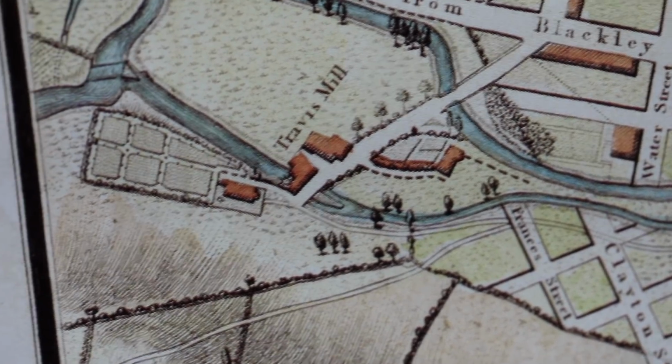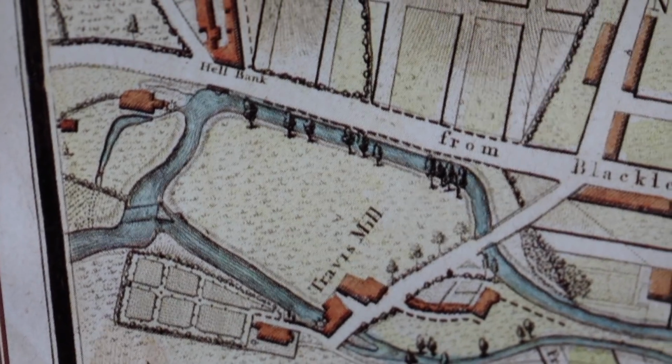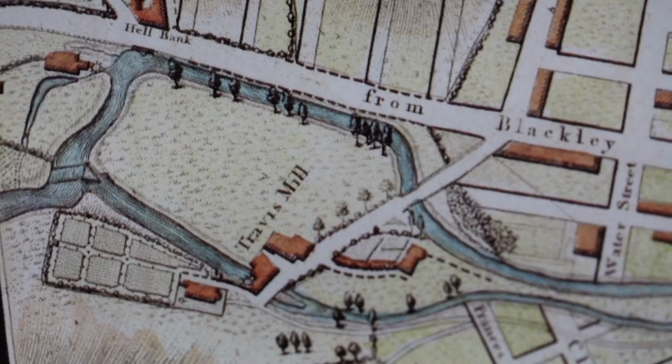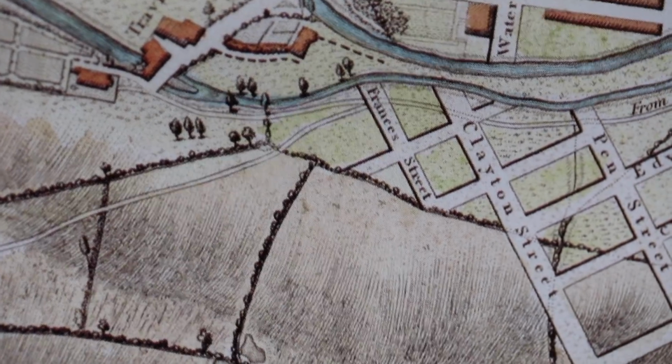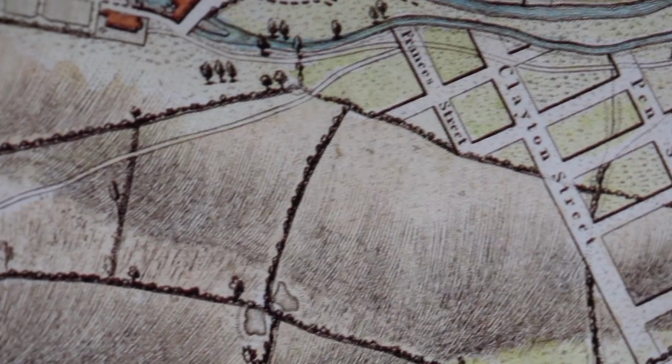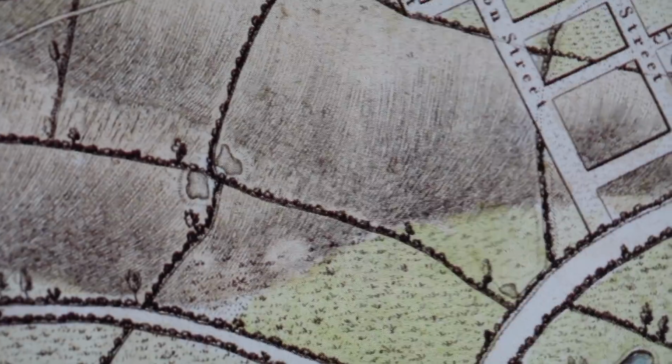So this thing has long since gone, but we're going to go to that area now. We ain't going to see the mill. And what happened is the railways came through where all this green area is now. The railway came through. It was the Collyhurst branch from Manchester Victoria Station. So let's go down there and see what that area is like now.